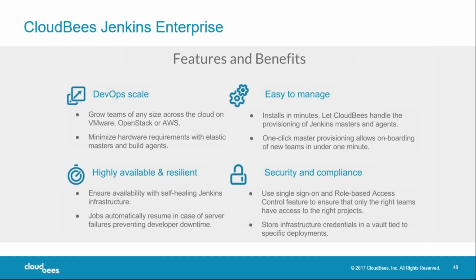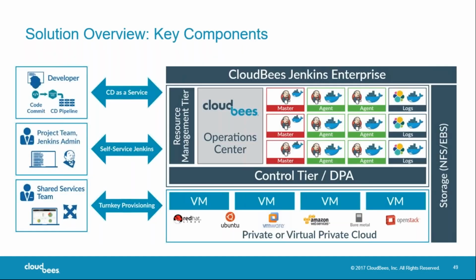Some of the features and benefits of CloudBees Jenkins Enterprise are that you can elastically deploy and grow your implementation on bare metal or cloud platforms so that you can minimize your hardware requirements. You can provide a resilient system with high availability. It can install in minutes, and more importantly, you can allow teams to adopt and leverage the best of open source and Jenkins in seconds, without having to download, deploy, and integrate the solution on their own, all the while providing single sign-on and role-based access controls that tie into your enterprise authentication and authorization solutions.